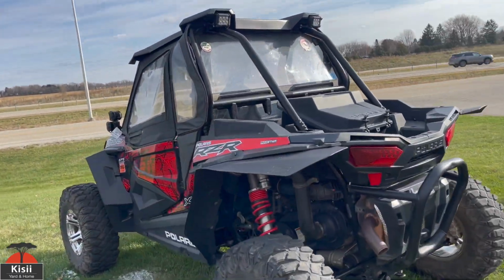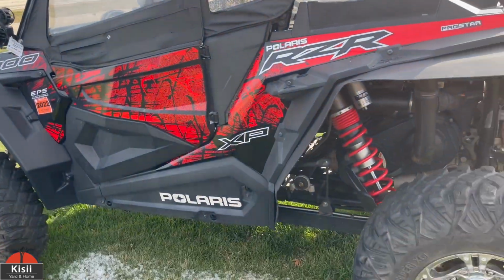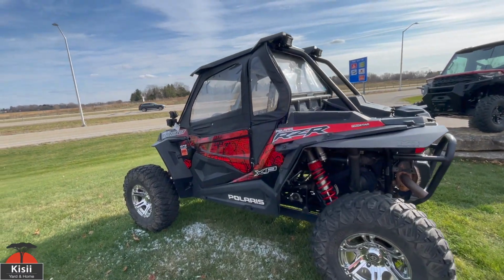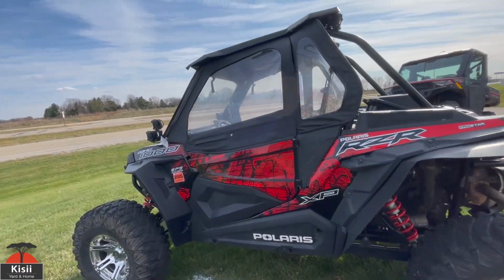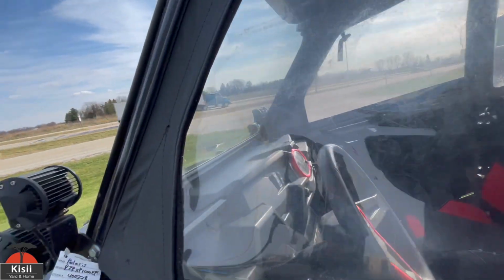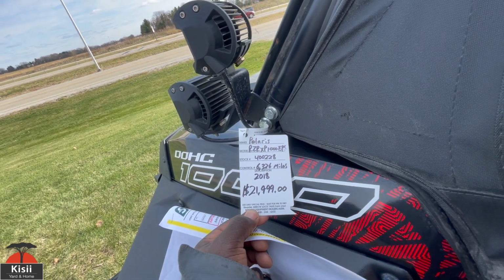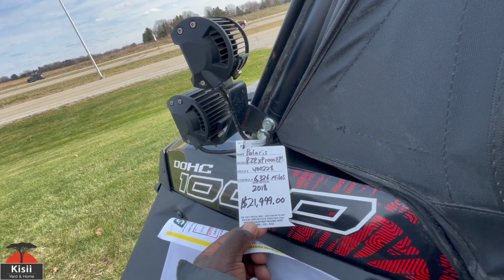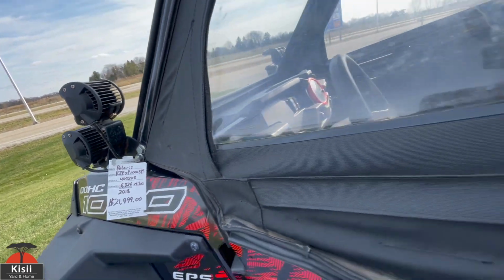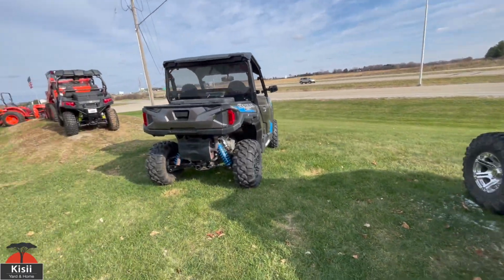We got some UTVs, I believe these things are called. I think it'll be really fun to someday have something like this to play with. Let's see what's the price. All right, so this is the Polaris. $21,000 for this thing. That's pretty expensive. All right, we have another one over here.